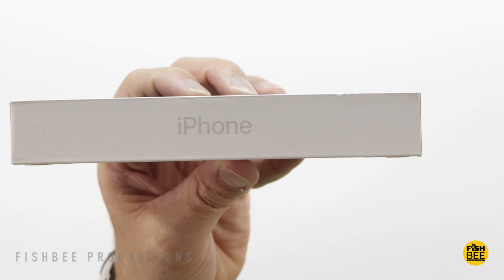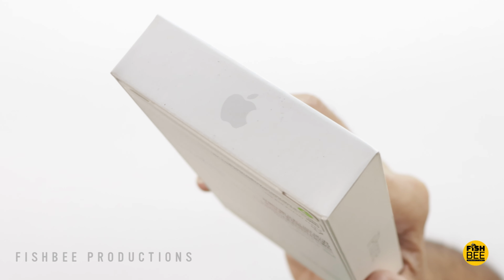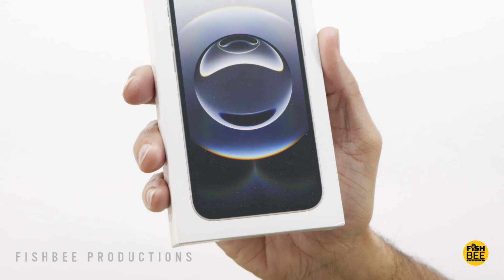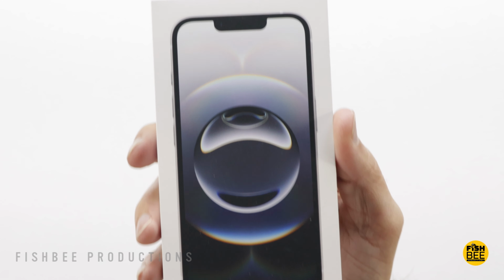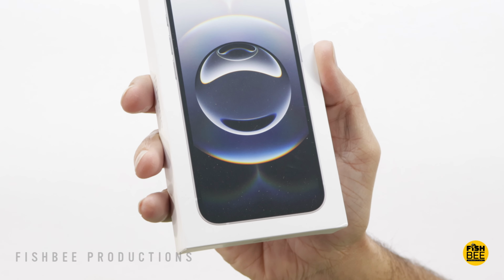Today we're checking out the new iPhone 16e. It only comes in two colors, black or the one shown here, white. Apparently this is replacing the iPhone SE, and it is more expensive now at $599, but still $200 under the regular iPhone 16.